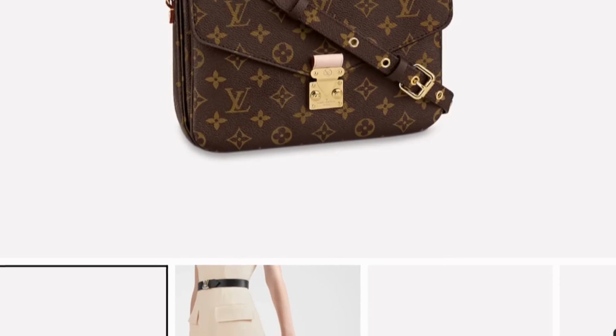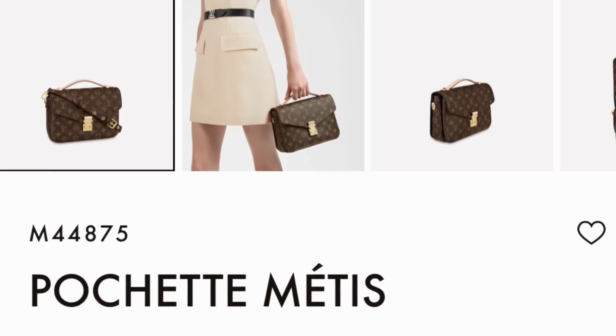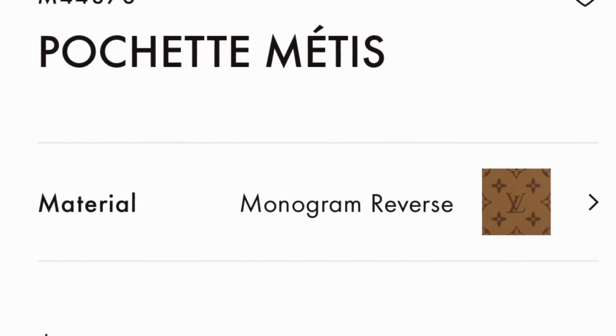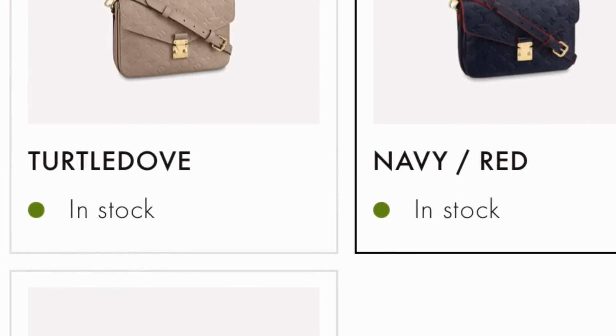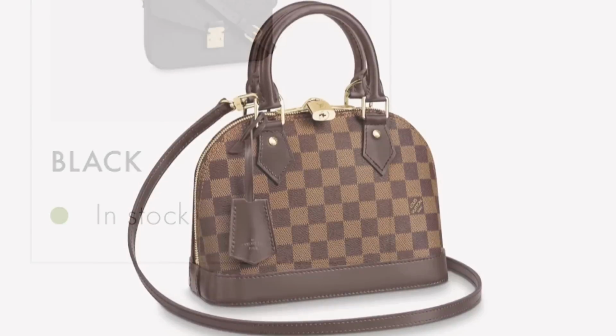And then we have the Pochette Métis. You guys know I love my Pochette Métis. Got it a couple years ago. I paid $1,830. It is now, let's see the price here. It is available, but it's available for $2,570. The same with the reverse monogram. It was available yesterday. Here, the Empreinte versions in the turtle dove and the navy. The turtle dove color was really popular when it first released. Here's the black one. They're all available.